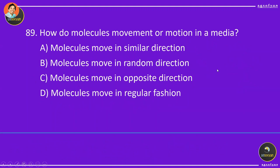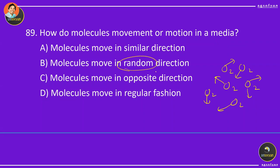How do molecules move in a medium? Just think about the oxygen in the environment, how this oxygen moves in our environment. They move however they want to move, up, down. It is going to be random, a random direction.